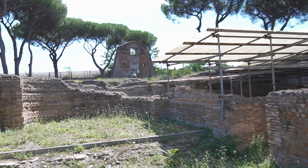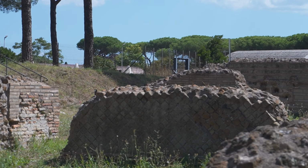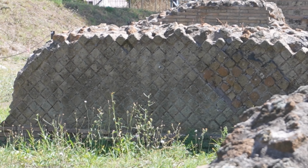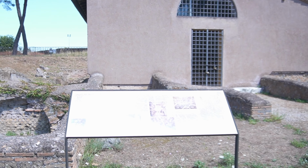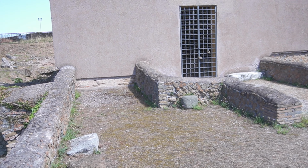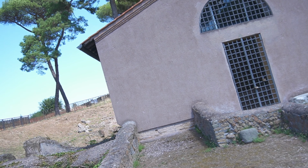So there's an archaeological site here. See a neat design on the walls here. Unknown what this was, or at least unknown to me. Alright, so here's another structure. This is the Sepulcro dei Pancrazi. So the Sepulcher of the Pancrazi. There's a plaque here, but it's very cracked and whited out, so we can't really see what's written there.